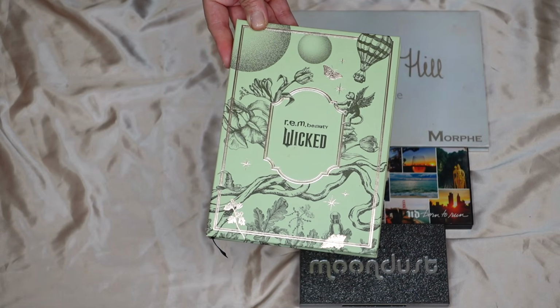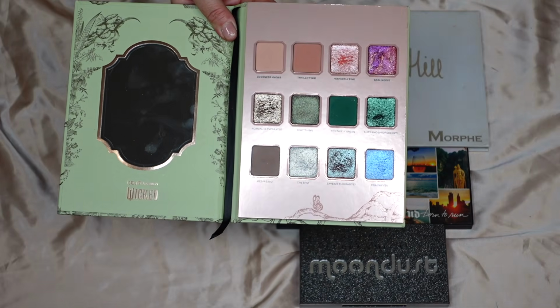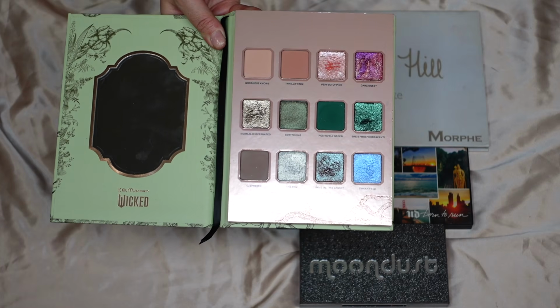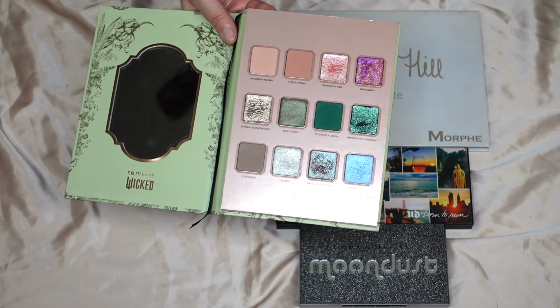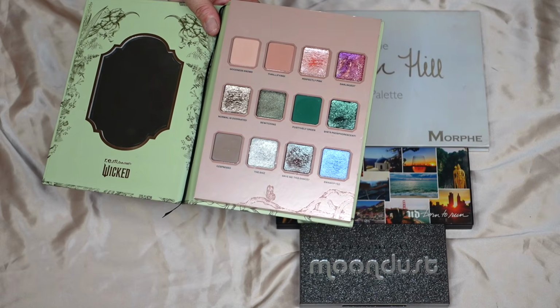I was pretty disappointed in the formulas in here, especially the glitters and metallics. They're just really crumbly and flaky, and they crease up super easily. The mattes I think are okay. Not the best, but also not the worst. I can make them work, but I just didn't love how this palette performed.